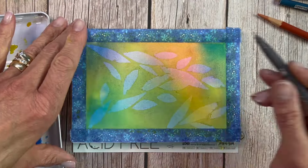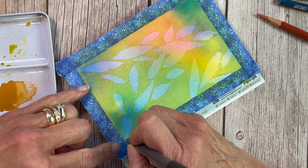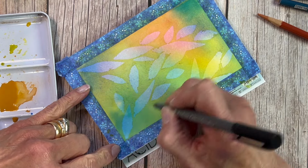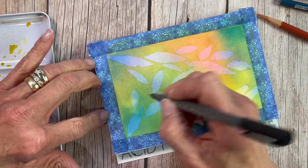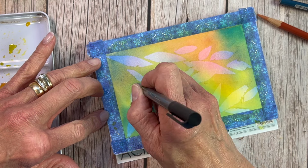And now we're going to just draw some leaves here. We're going to kind of try and go around our leaves and then we'll connect them with the stem. So I'm not going to try and actually hit every line. I'm going to be very loose and expressive with it. Like this, for example.